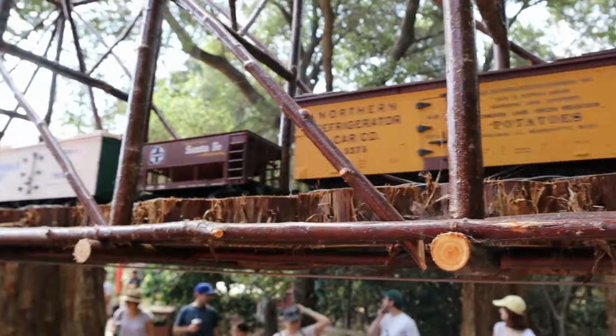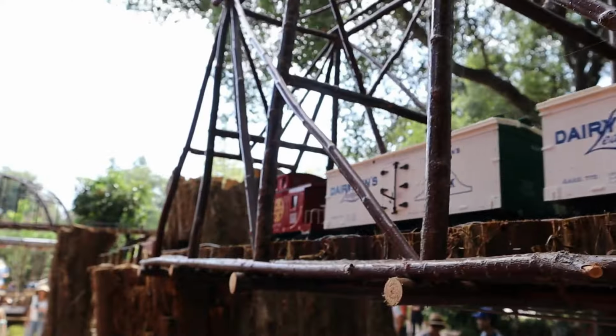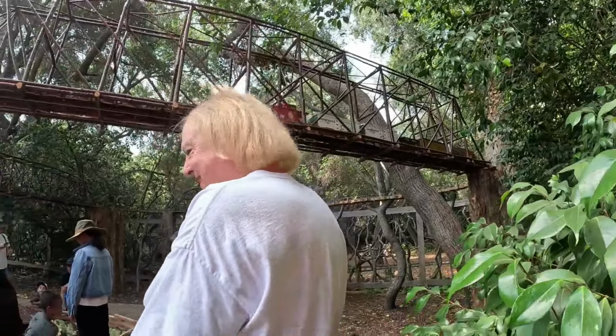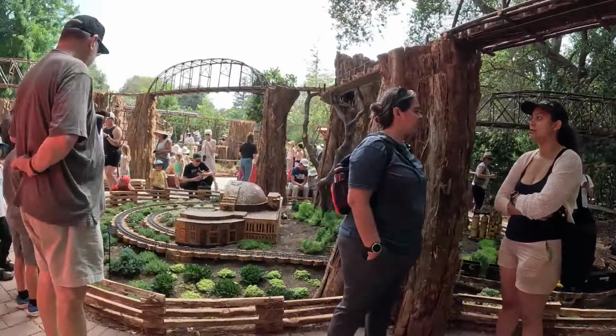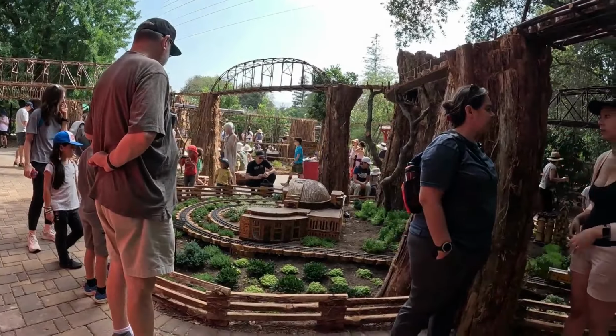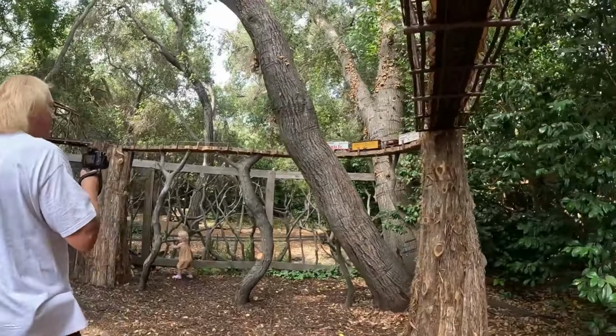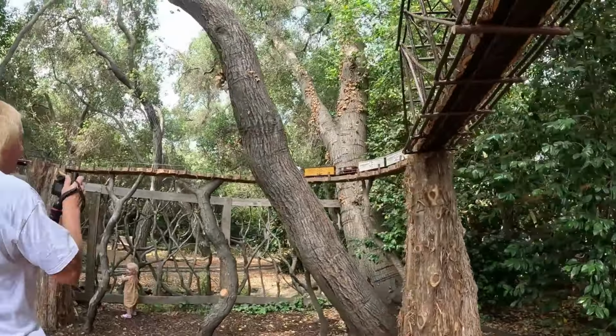USA Trains is a family-run business started by father and son Charles Rowe, Senior and Junior. Just a boy and his toys. I know, this is the greatest. See that? All the way through the trees. Running around the forest.